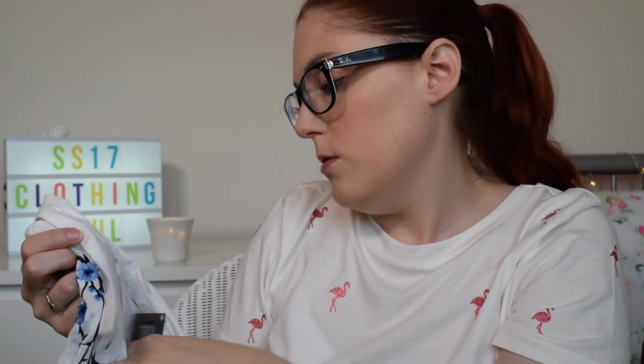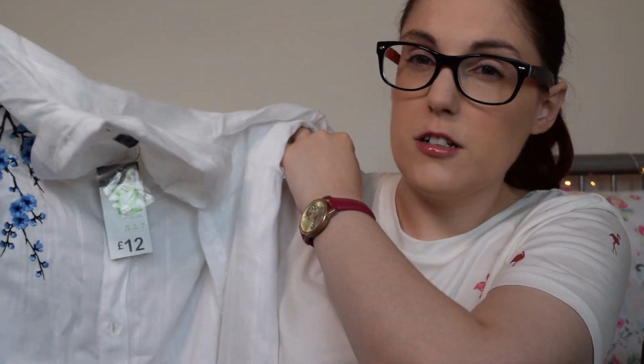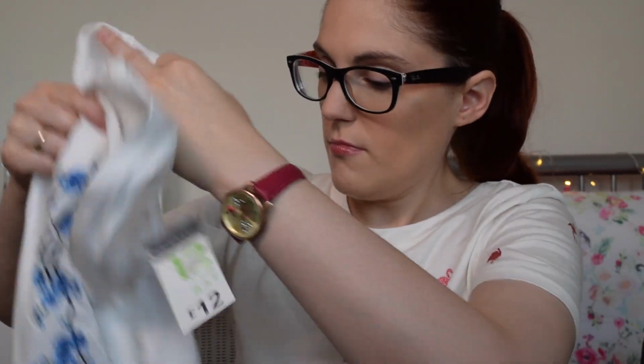And this was £12, so again a little bit more expensive for a shirt, but as I say, it's a bit of a thicker shirt. So yeah, I'm looking forward to wearing that going into the autumn, although to be honest, at the moment the weather feels like it is October and it's actually August, but never mind.